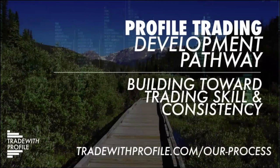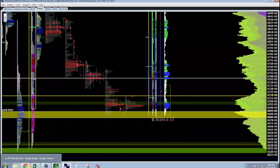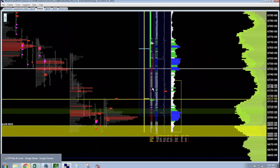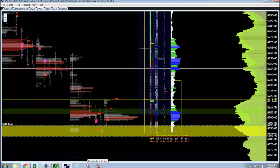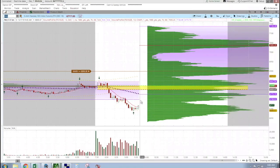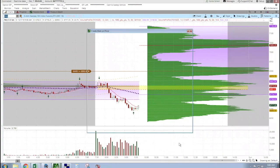Look at that, they're at 14. Let's jump over here real quick. Yeah, so now we're going to watch and see if these singles get filled up here to the 27, 28 area. That's kind of 67, 28. We might look long yet here. We'll see.